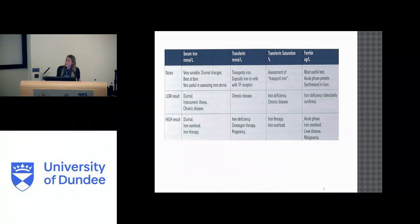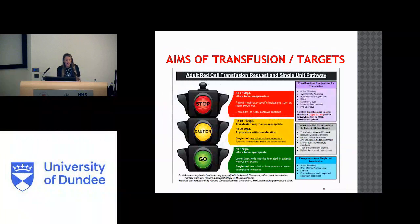I'm not going to go through this entire table, but as mentioned, iron is fairly unreliable, with a lot of variation. The only true test is that a low ferritin confirms iron deficiency. This is a nice wee traffic light system that I found online. It's reiterating to think before transfusion. Usually a haemoglobin of less than 70 will be appropriate, and over 100 really not appropriate to transfuse. Then you've got the wee amber area in the middle where you can consider whether they actually need it based upon symptoms and patient tolerance of anemia, and whether there's anything else you can do first.